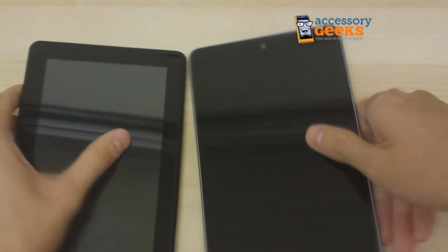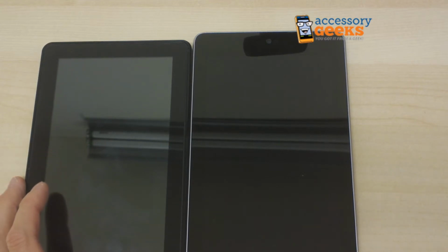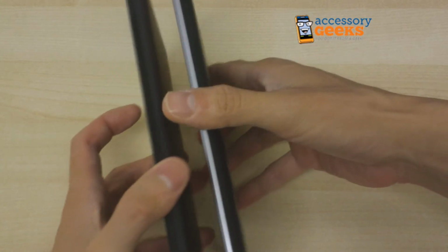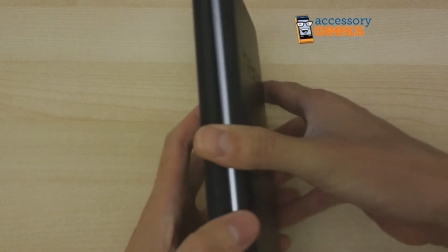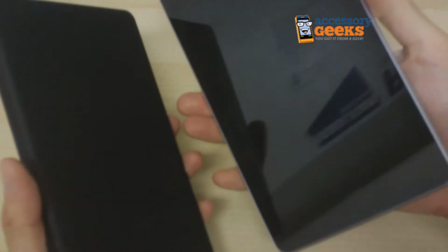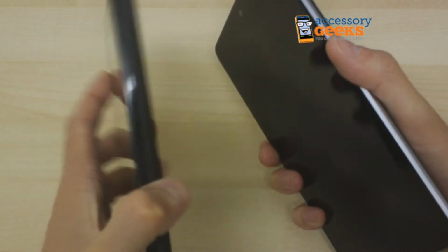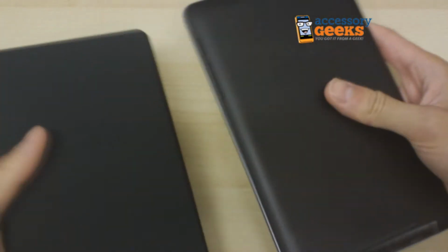Height-wise, the Nexus is a little taller, coming in at about 7.8 inches, whereas the Kindle Fire comes in at 7.5 inches. Thickness-wise, the Nexus 7 is a little thinner, coming in at 0.41 inches compared to the Kindle Fire at 0.45 inches. The Nexus 7 also has curved edges, which make it feel a little thinner than it really is, whereas the Kindle Fire is completely squared on the sides.